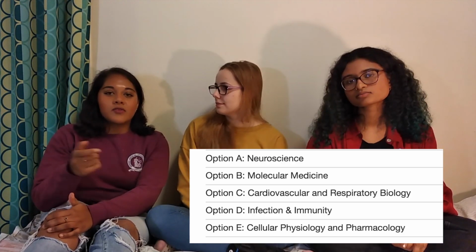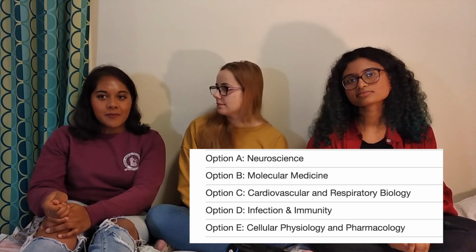But in third year, you have 3 papers. One of them is on the module that you choose, one is a synoptic paper, and then one is an unseen paper where you are given an extract from a research paper and you have to answer questions about it. And you also have your first face-to-face exam, which is called a viva, where you have to do a presentation about your research and then get asked questions.